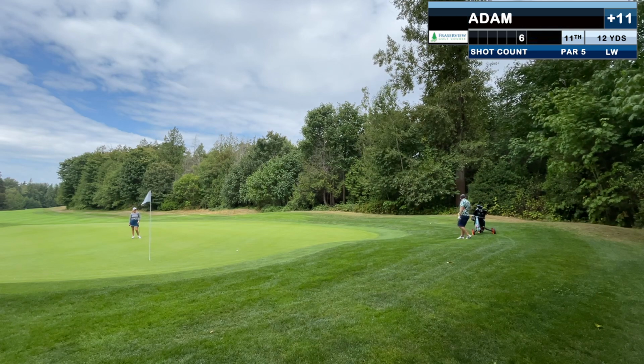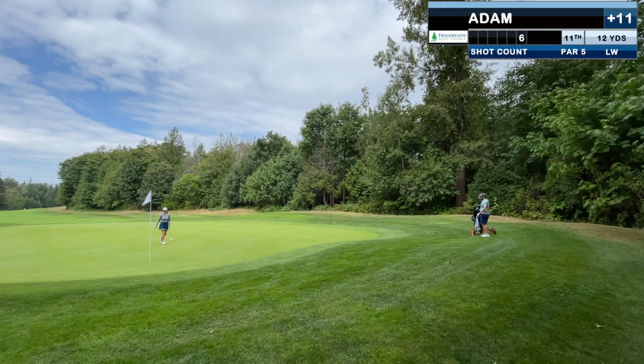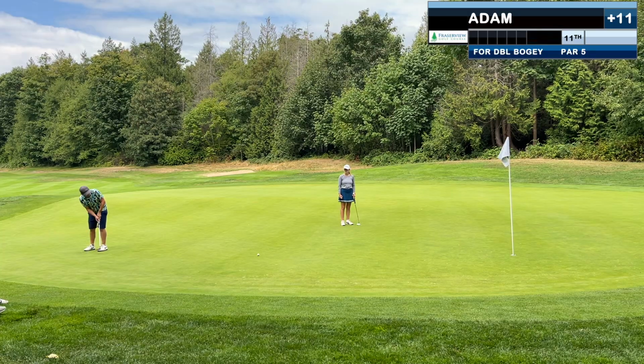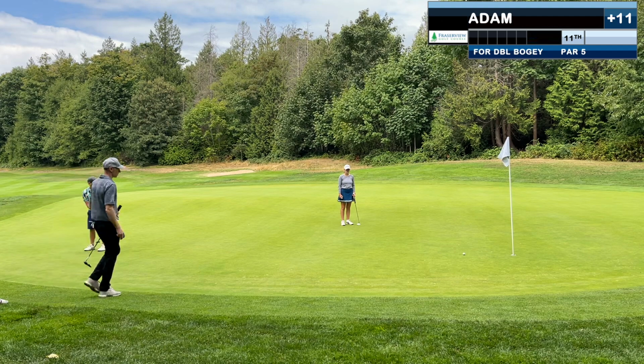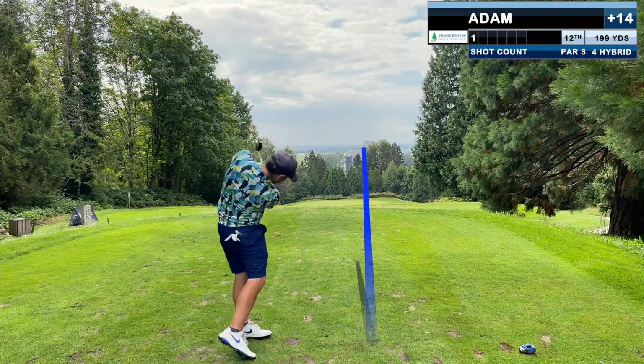My approach goes over the green, and look how impossible it is to stop a ball anywhere near here. And the bleeding doesn't really stop. After several doubles on the front, there's a triple.